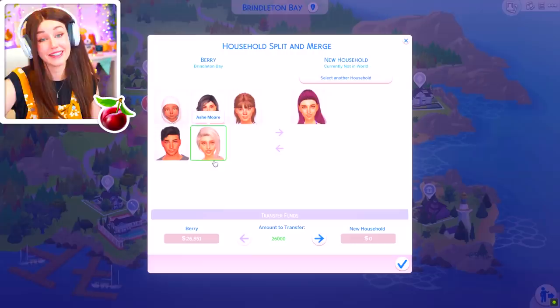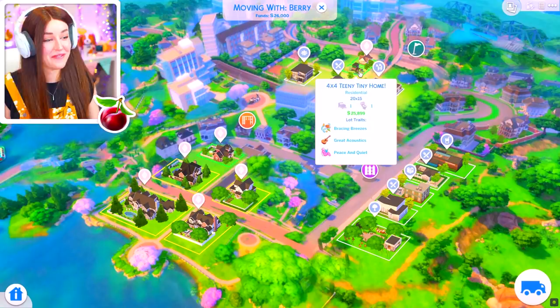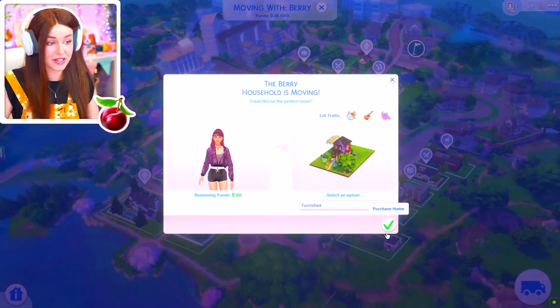And let's go ahead and move her into a 4x14 tiny home, which is now on the gallery if you guys want to play it, but it's in its original color, not its special Not So Berry Plum color. Remaining funds 100, but it's fully furnished, which is brill. And let's go ahead and play as solo Ash in her new home.